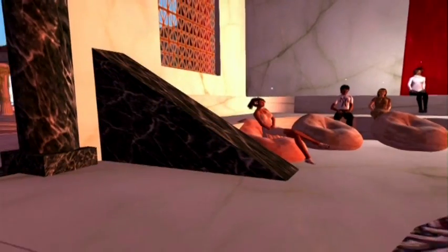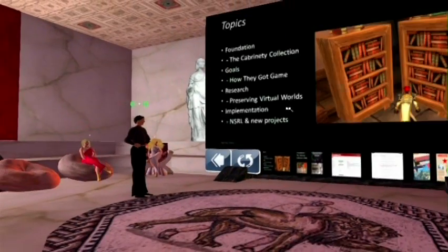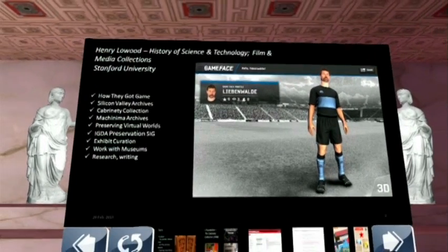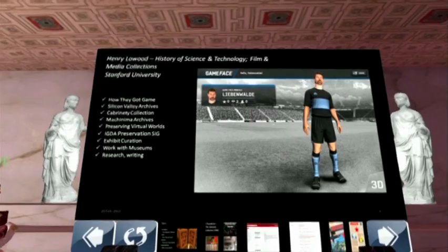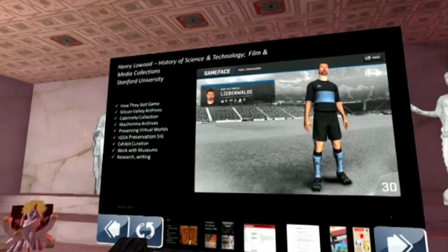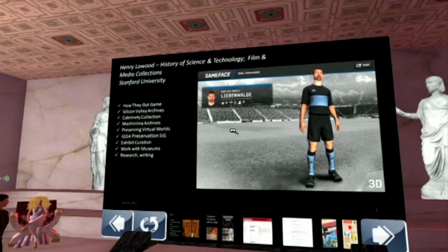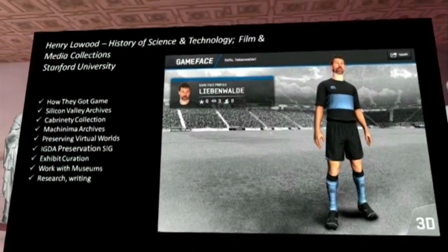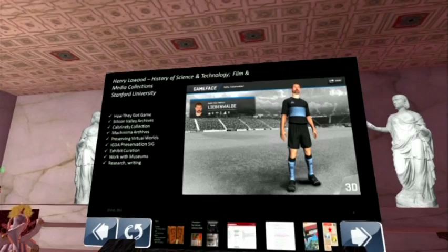I'm going to start by giving you a little bit of background, just very quickly, some of the things that I've been involved with at Stanford. The collections I've been involved with at Stanford since the mid-1980s include the Silicon Valley archives and several game collections that we've acquired. Also some online collections, including the Machinima archives and the Preserving Virtual Worlds collection. I'm going to be talking in particular about the Preserving Virtual Worlds project as I get into this.